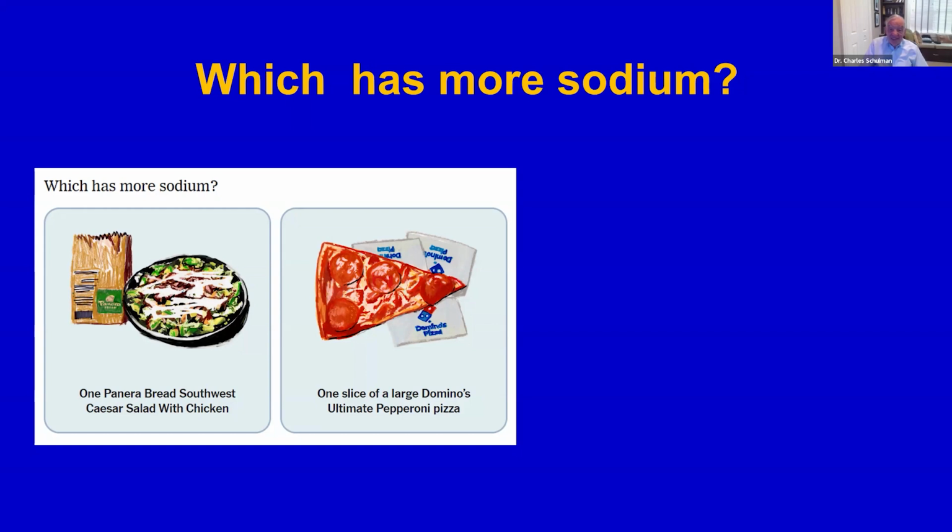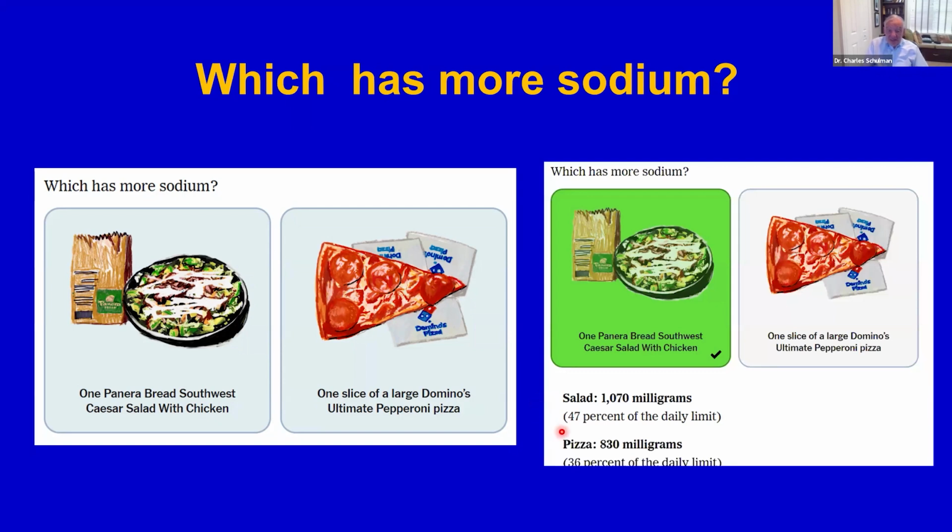Okay, so we have a mixed response. Some people think it's the pizza, some people think it's the salad, and the answer is the salad. The salad has 1,070 milligrams of sodium, whereas the pizza only has 830 milligrams of sodium. So this is half of what we'd like people to ingest for the entire day.